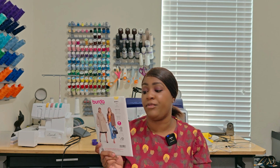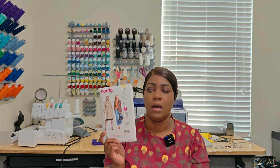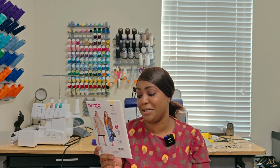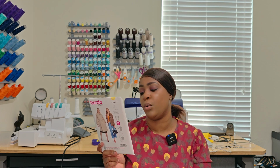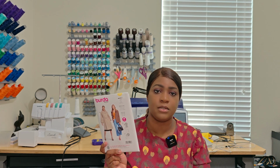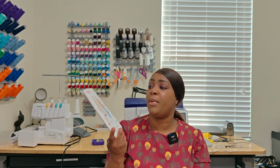It says metal eyelet for view A, and then view B, you're going to need 15 buttons. Yes, for this pattern. The reason why you're going to need 15 buttons is because you have 3 buttons on the sleeves, and then you have a total of 9 buttons on the front. So both sleeves have 3 buttons equals 6, and then 9 buttons on the front. 6 plus 9 equals 15 buttons. There you go.